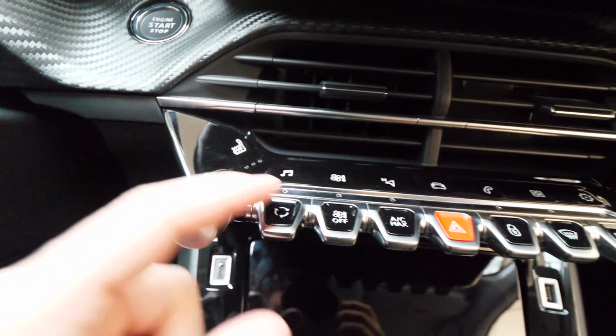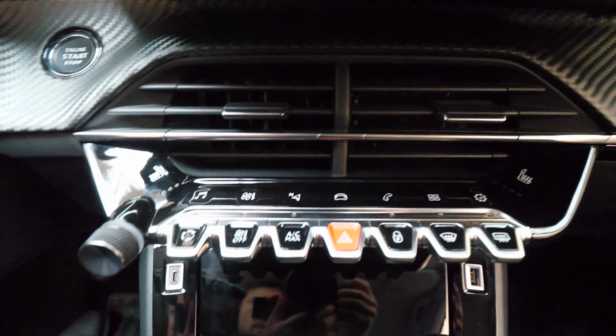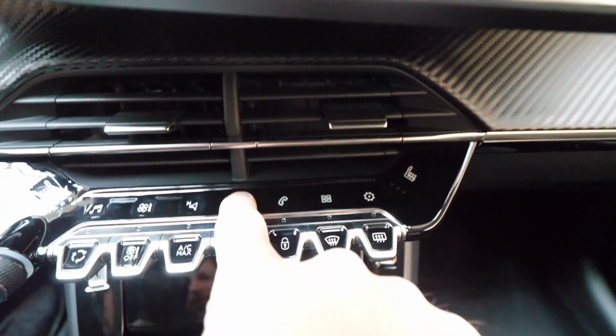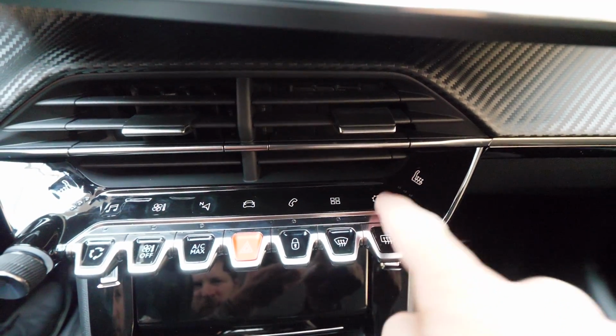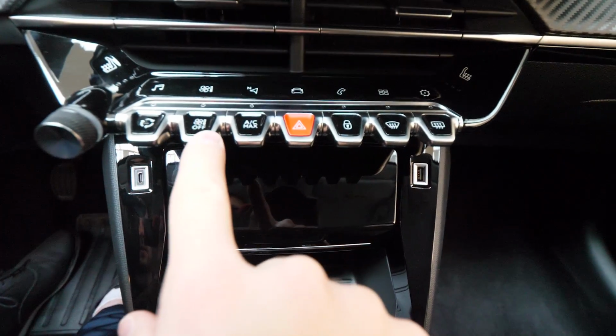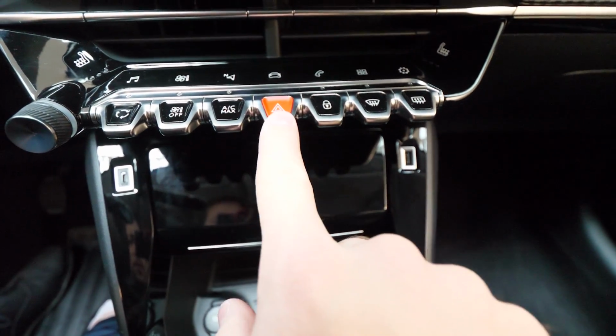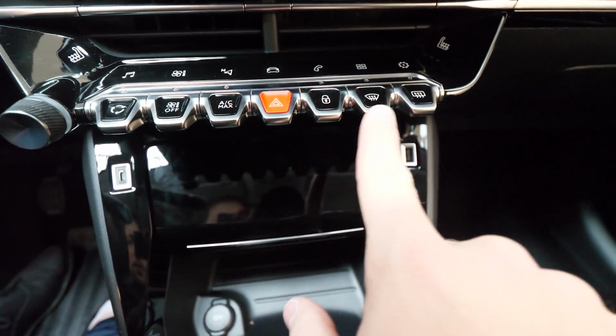Also here you can see the heated seats, and then the buttons that control the multimedia system are right there. The shortcut button right here, you can go to car, to telephone, to navigation, and you will see it on the screen. You can use it also as a touch screen. Also the button for the climate system, for lock and unlock the car, are just here.